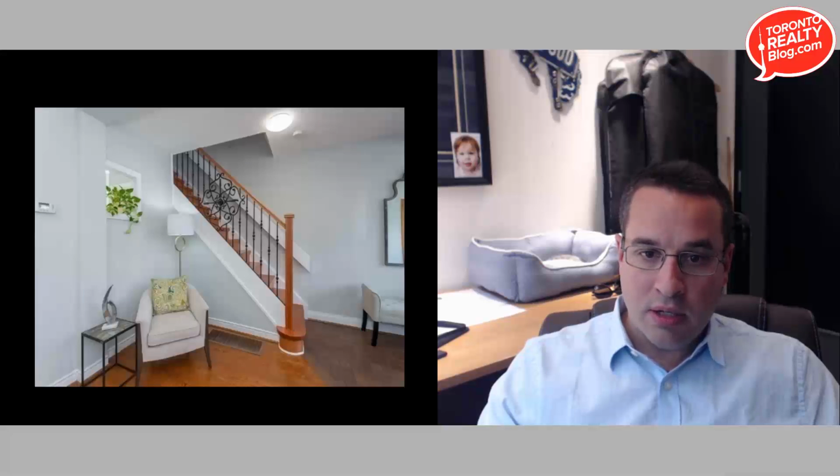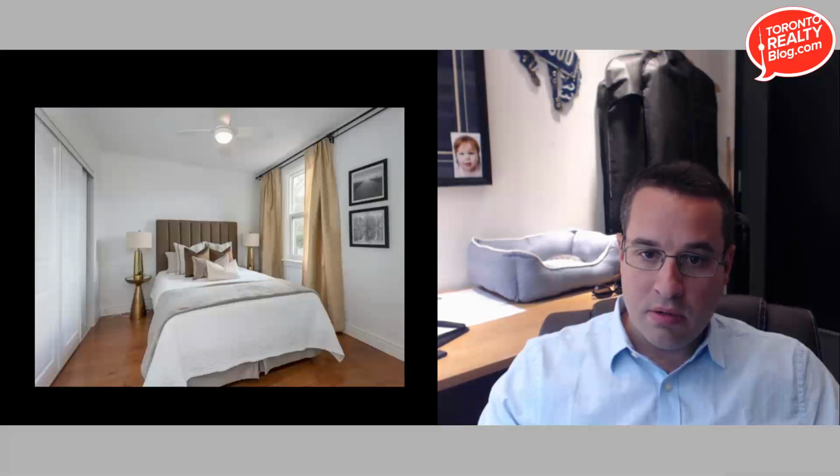So behind this wall, of course, is the kitchen. You've got a little eat-in area there. And we'll take a look up at the bedrooms. Let's go upstairs. So there we go. Bedroom and bedroom and bedroom.